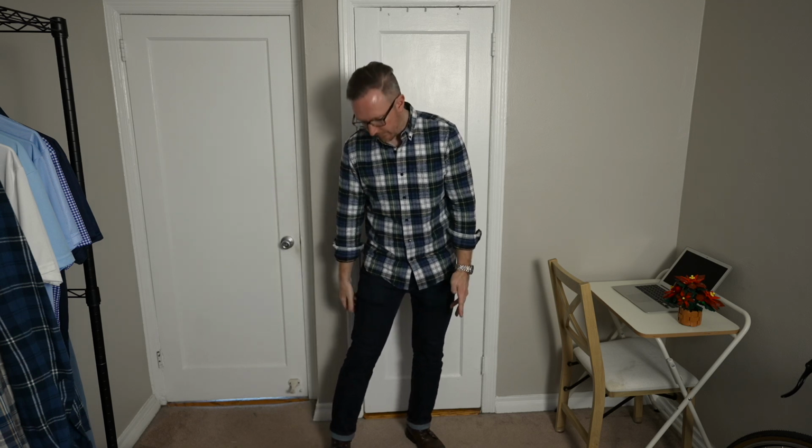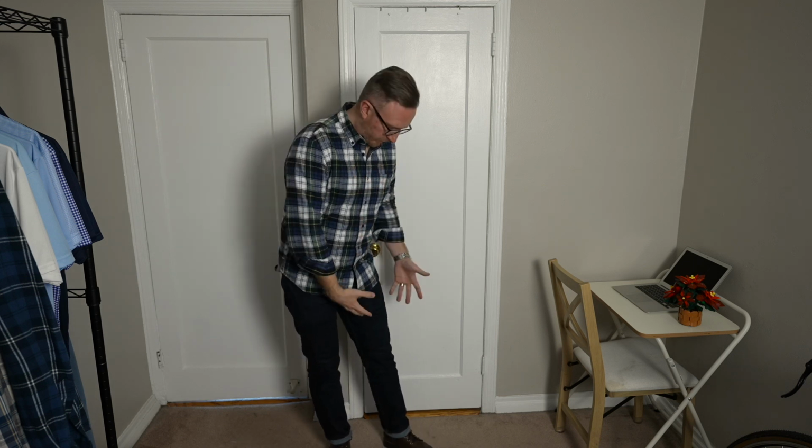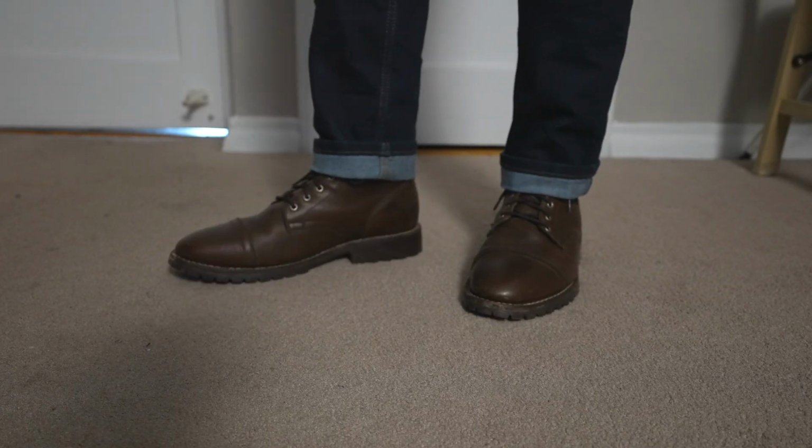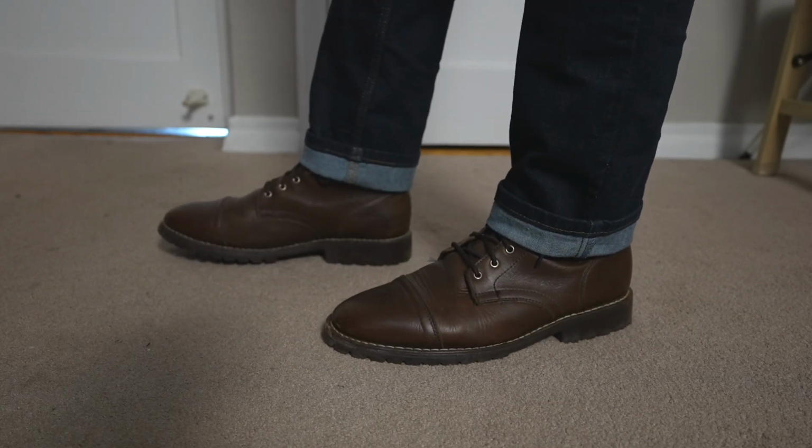Love the Levi's 511s. They fit nice and slim, but they have plenty of room. They've got a bit of stretch to them. And I always love to wear the bottoms cuffed up just so that it adds a bit of contrast. That way if I'm wearing a nice pair of boots or a nice pair of shoes, I like that contrast and I like that look.